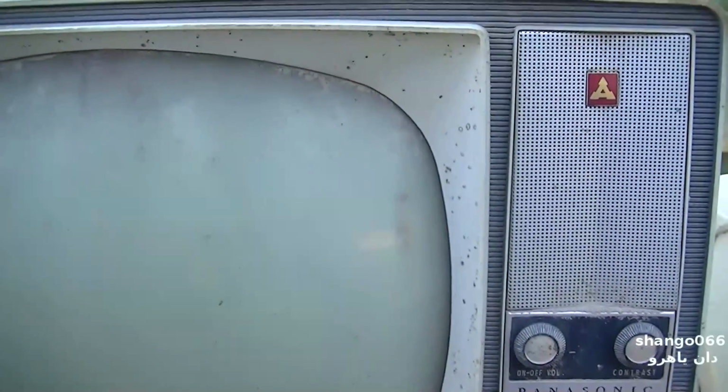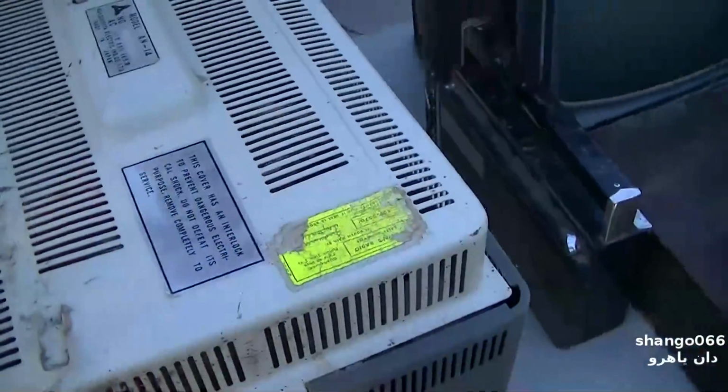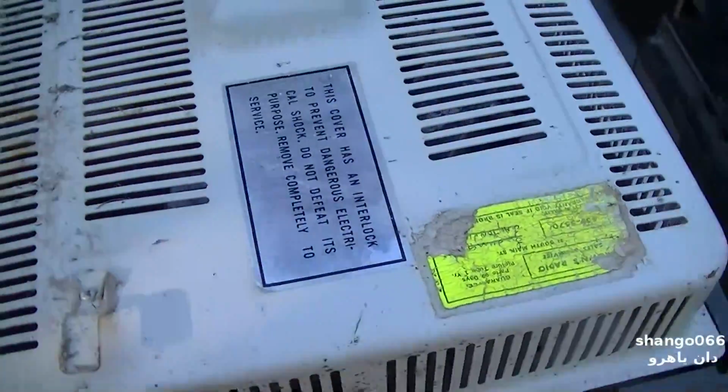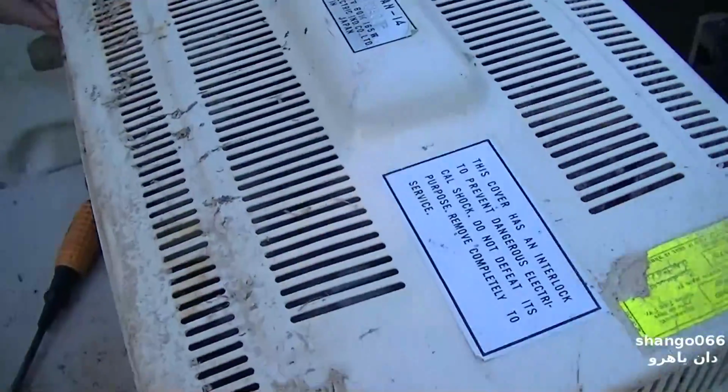Okay, I don't want to risk damaging it, but it's some promising signs. So what else do we have left? Radios and the battery TV. Oh, okay. This Mitsubishi's interesting enough. We're going to take the back off and check the internals and the CRT.